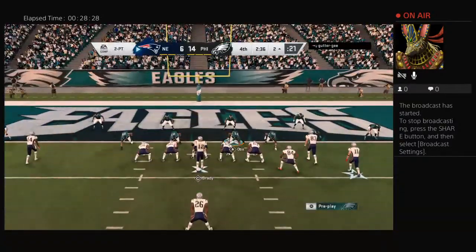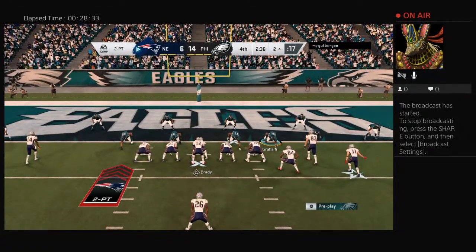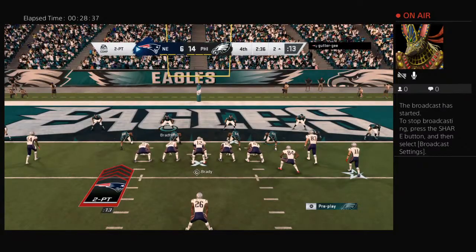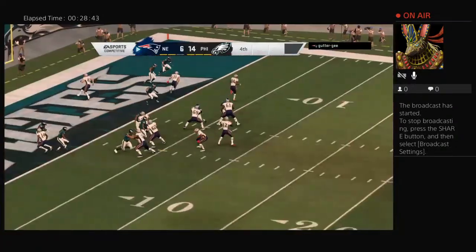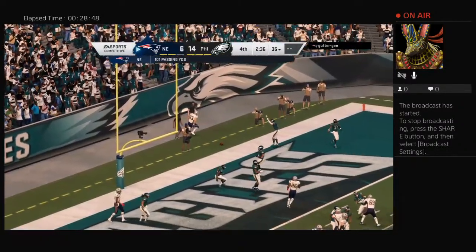Here we go now as we get set for a big 2-point conversion. Here's Brady to throw, looking end zone, but it's incomplete. Protection was great. He had time to set up a campsite. But in the secondary, they were ready.